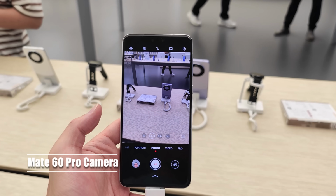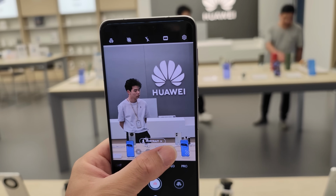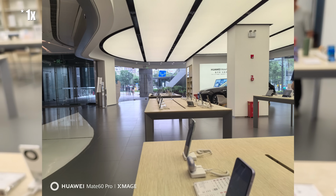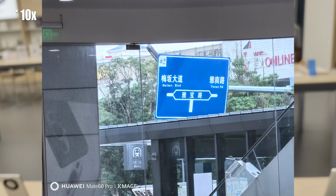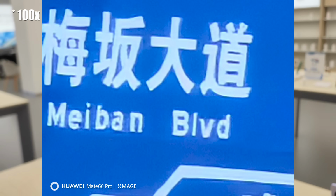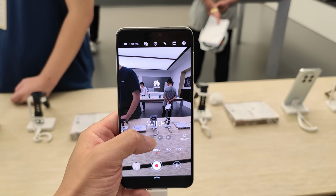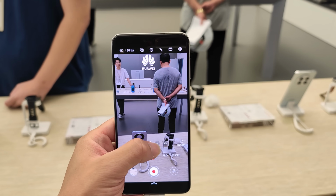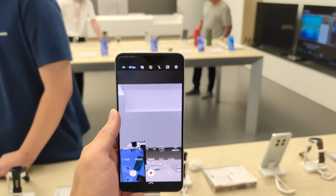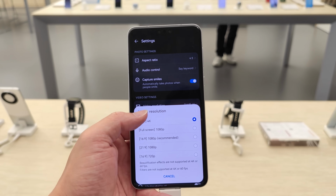Alright, this is the camera interface of the Huawei Mate 60 Pro. It supports up to 10 times optical zoom: ultra wide, 1 time, 3.5, 10 times, all the way up to 100 zoom. Let's talk about the videos. So videos, well, right, main 4 times and up to 10 times. For the camera performance, I will do a really detailed one later, so stay tuned for that.